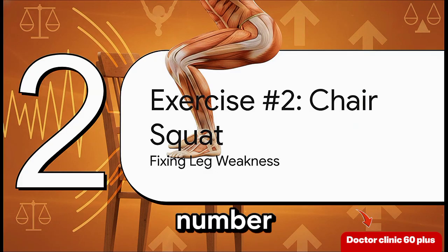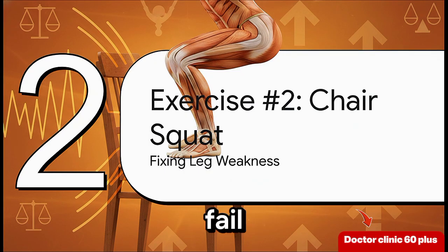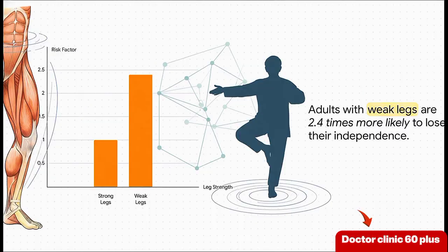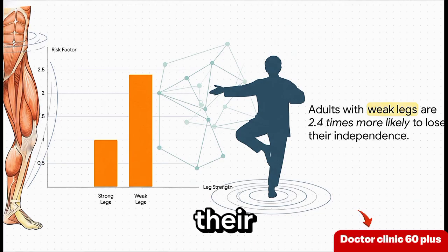Coming in at number 2, we have the chair squat. Now, this one is huge because it tackles the hidden reason so many people failed that 10-second test. It's just plain old leg weakness. And the stakes here are really high. One major study found that older adults with weak legs were more than twice as likely to lose their independence.